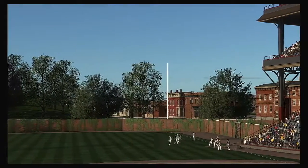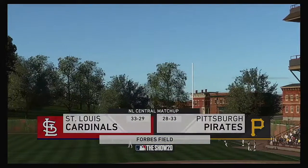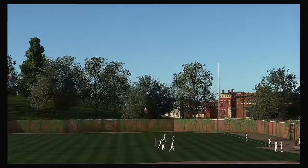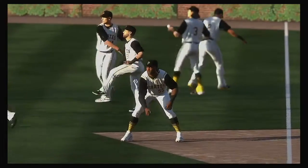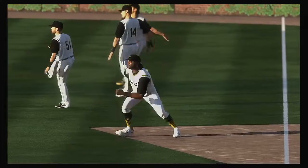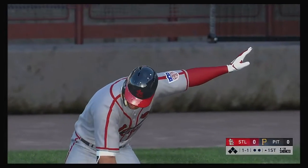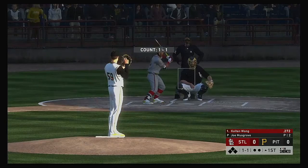We are under the lights this evening as we get you set for another edition of Baseball on the Show. Tonight, we've got a good matchup in store between the St. Louis Cardinals and the Pittsburgh Pirates. Stepping into the box, Colton Wong. And we are set for baseball here this evening.